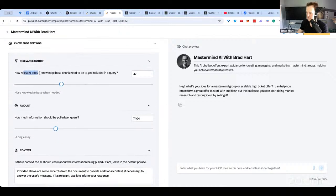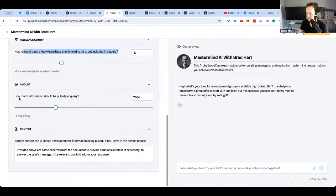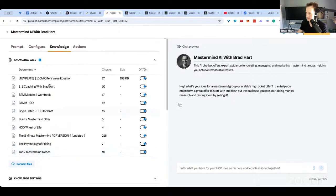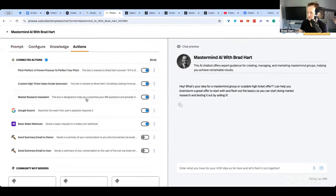How relevant does a knowledge chunk need to be to get included in the query? You can tweak that. How much information should be pulled per query? You can tweak that. This is all stuff that you can set and forget, or play around with and mess with. You can give it more context here. And then finally, the last thing that you need to know from Pickaxe is actions. So we strung together some of these different connected actions so that we can create the workflow that we want to create, right?